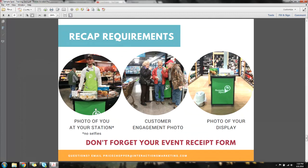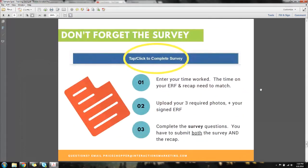You definitely need to have a photo of you and the photo of just your display. And do not forget your event receipt form. So you do need to take a picture or a scan of that signed event receipt form that we went over, and that also needs to be uploaded into your recap. Don't forget the survey. So within your recap, there is a survey. So they act as 2 separate things.